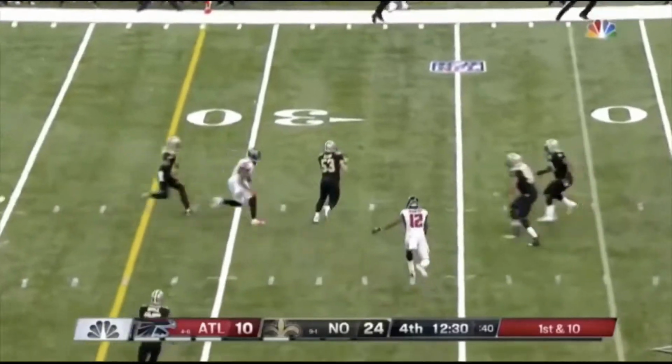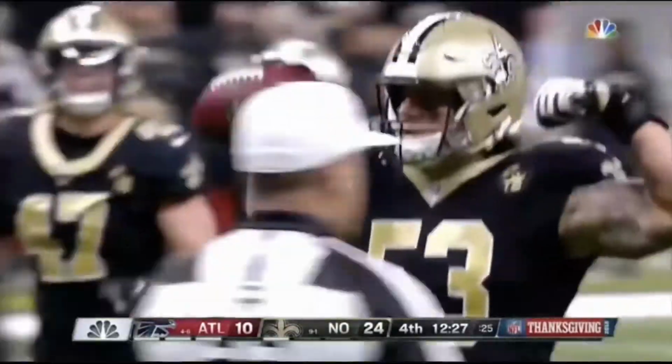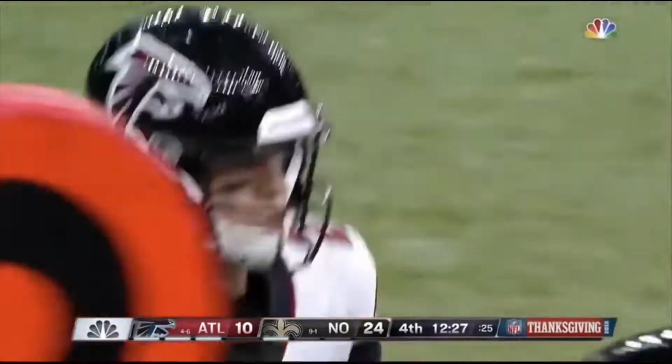And Ryan has the pass deflected in the air, and A.J. Klein comes up with the interception. He had Julio Jones wide open inside, but the ball got tipped. And every defender sprints down for the class picture.